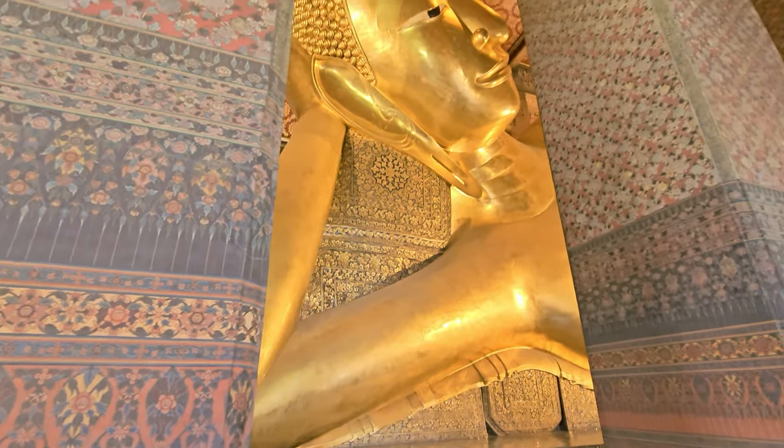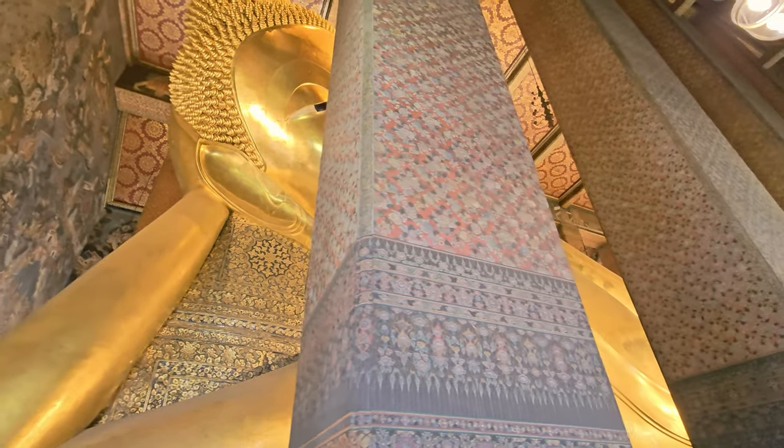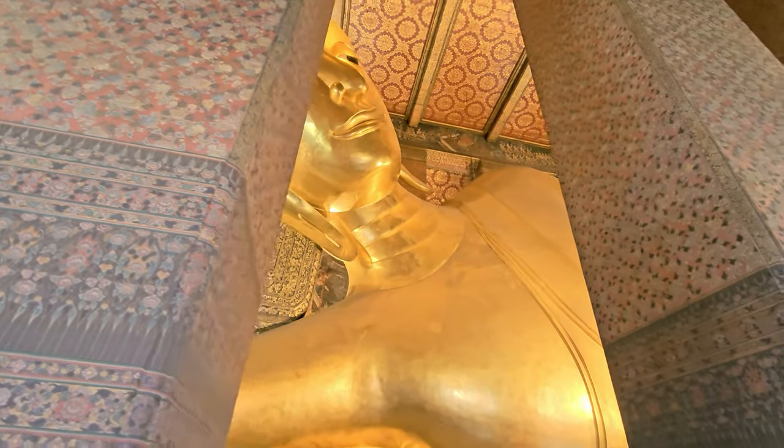Once you have visited the Grand Palace, you should of course also visit the nearby royal temple complex of Wat Pho. This temple is also known as the Temple of the Reclining Buddha.